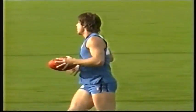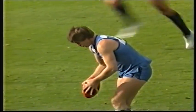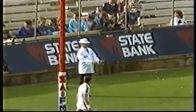A chance for Wilmot. Great kick, Smith. Wilmot got it. Oh, that was superbly put by Smith, right over the top of Harvey. And Wilmot's got a chance to bag his third. What a start. Wilmot from the square, slams it through. 3 goals Wilmot, Sturt 3-2, Port Adelaide 1 goal.